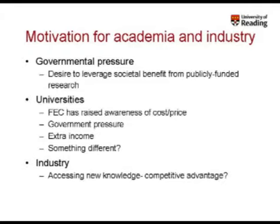Firstly, there's governmental pressure. In the UK, our finances are obviously not great at the moment, so the government wants to make sure that academics are producing things that are of use to society. So the government wants to see our research going back into business and to the public.